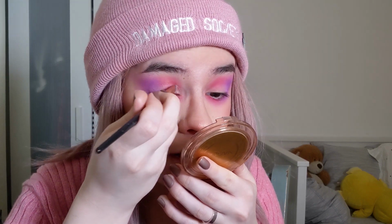If you've never used a glitter glue or a pigment primer with your eyeshadows, I highly recommend. Even if the NYX glitter glue doesn't work for you, try a pigment primer or a mixing medium. Good shit. It's good shit.